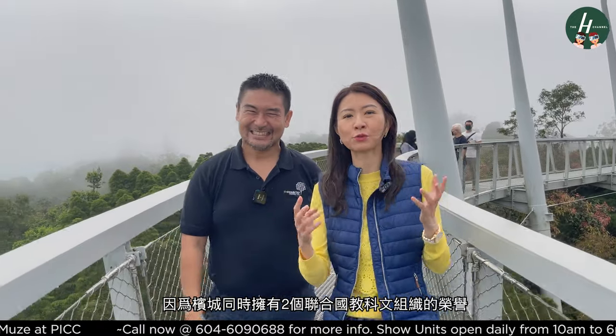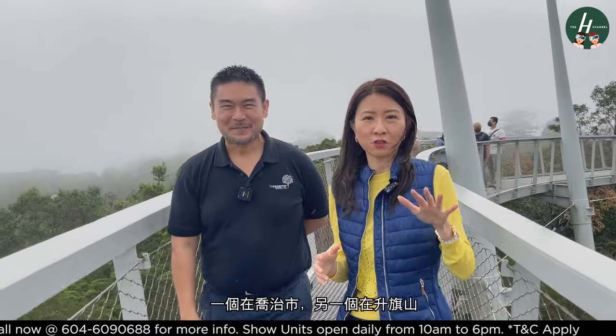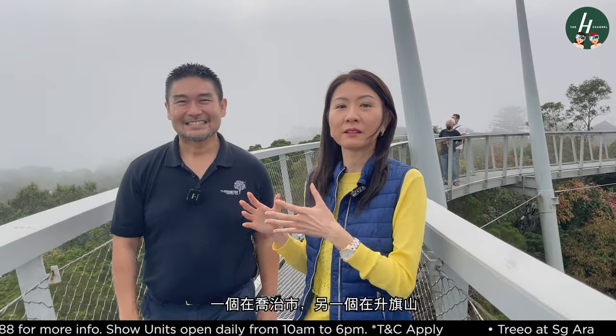You know, we have these two UNESCO status. Yes. One is the Georgetown UNESCO site, and the other one here up in Penang Hills.